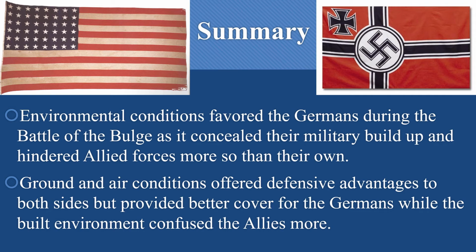Air conditions included cold temperatures that caused equal physical harm to both sides, but caused greater harm to the Allies psychologically due to their inexperience with it. While the fog prevented air attacks and supply drops for both sides, the Allies had far more planes available to them, so this was a much bigger loss of help for them.